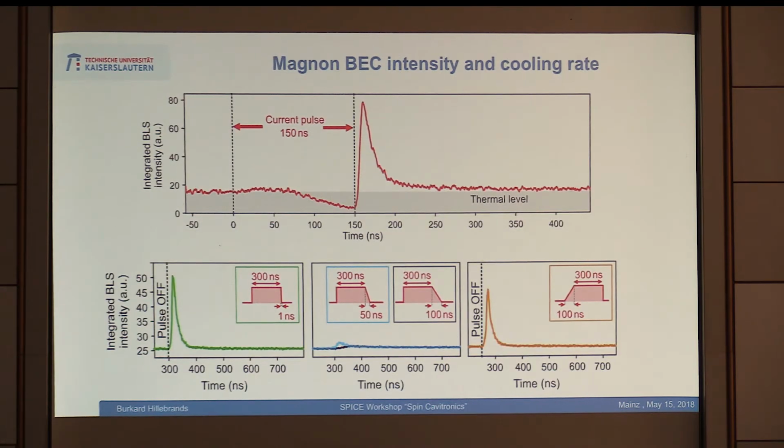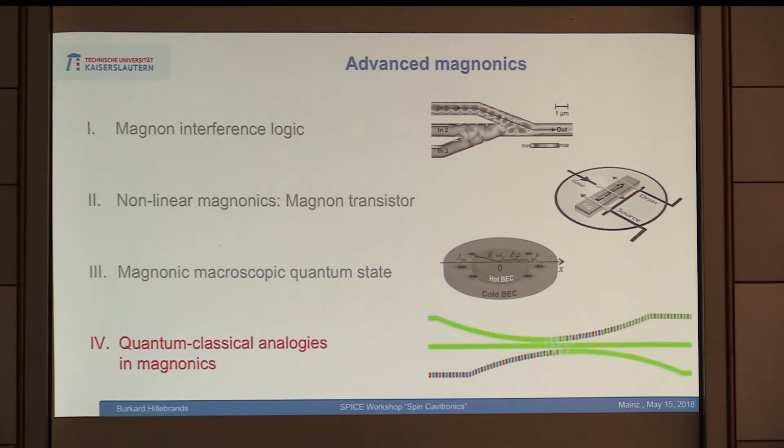We did some numerical simulation. I have no time to go into the detail, but we can reproduce this remarkably well. We can check it. Because, for instance, if this is a heating pulse, we can just reduce the cooling, making it somewhat slower by changing the slope. And you see, if we do it immediately, this BEC peak disappears. And that is another proof of how this works.